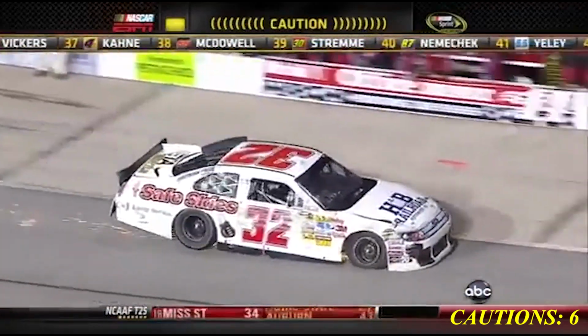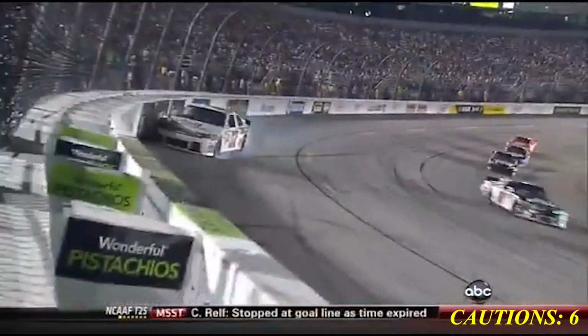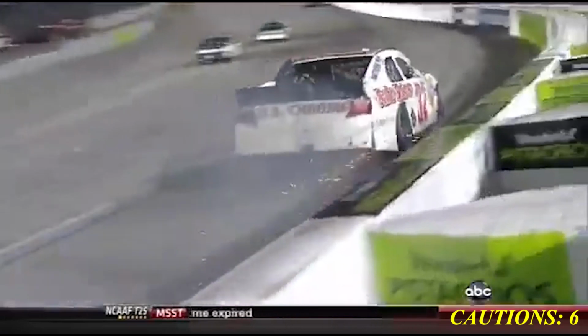Yeah, there's a lot of drivers that are glad to see that, and they weren't the cause of the caution. See right there when the tire lets go. That's a safer barrier, but that's still a hard lick.